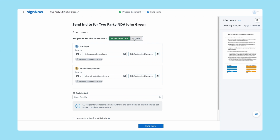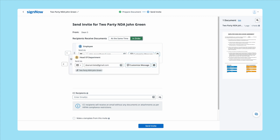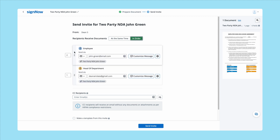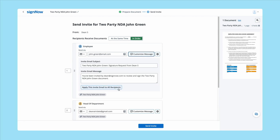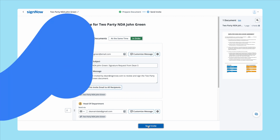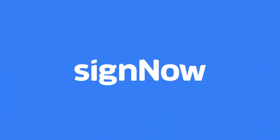Click Customize Message to update the invite email message. And then if you prefer, click Apply this invite email to all recipients. When you're ready, click Send Invite. Let's see what else you can do with signNow.